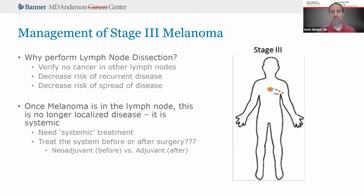Why take out all those other lymph nodes? Again, it is to verify that there's no other cancer in the lymph nodes. We do know that the more cancer that's in the sentinel lymph node, or even a clinically positive lymph node, as I discussed, there's going to be a higher risk of having cancer in the other lymph nodes. And we don't want to leave that cancer behind because it can recur, it can grow in the other lymph nodes, and it can spread.